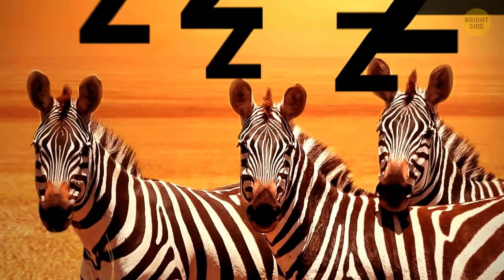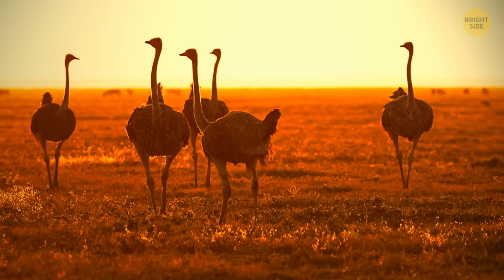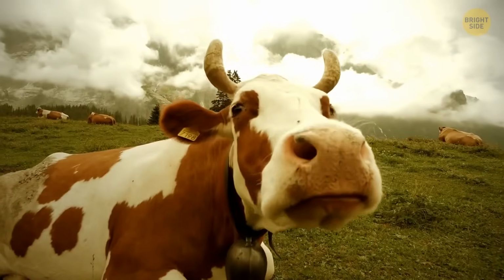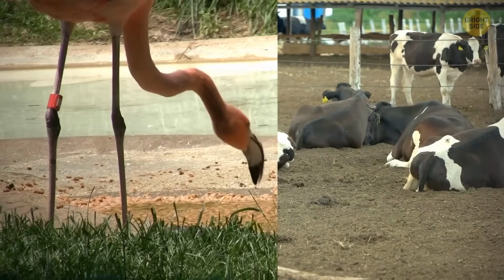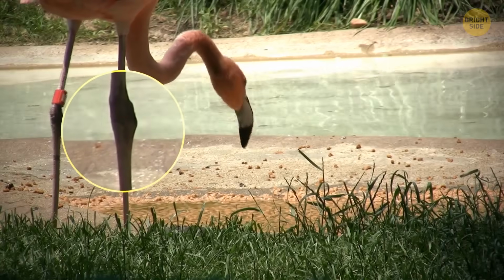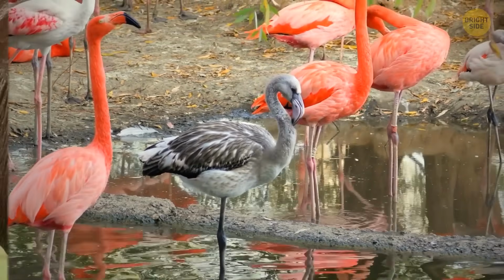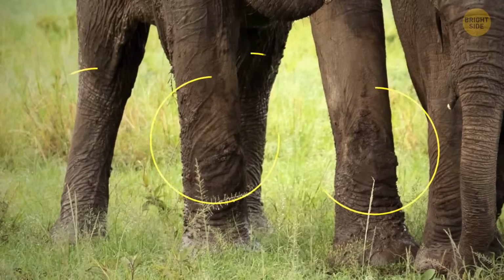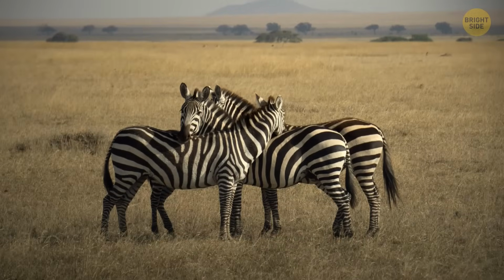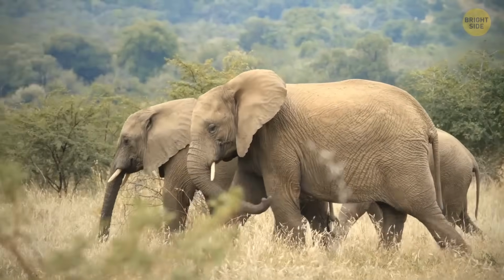Some animals sleep while standing. Zebras, elephants, horses, some birds like flamingos. Cows can sleep while standing, but they prefer to lie down when they want to rest. To sleep while standing, animals need to have legs that can align vertically. That way, they don't have to activate their muscles to keep them standing. Their knees also lock in place. It's better for these animals to sleep while standing because they'd probably be too slow to react if there was a predator going after them.